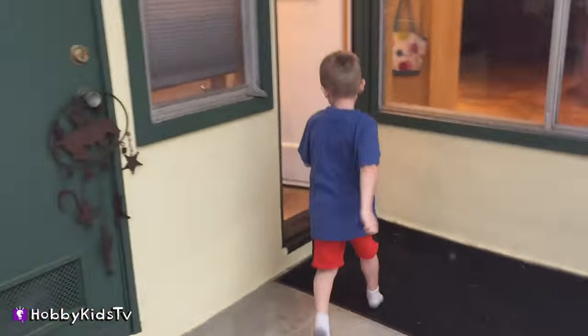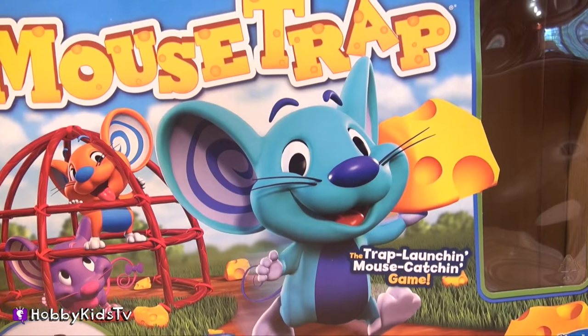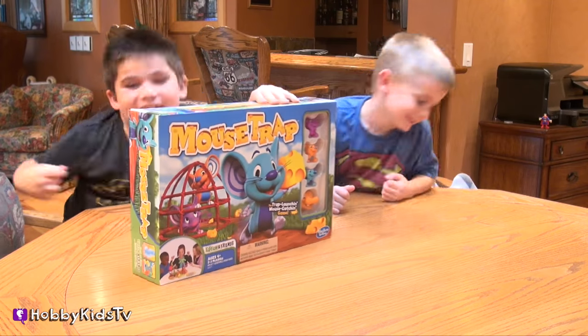Stay dry. And we're gonna play Mouse Trap! The trap, launch, and mouse catching game. Doesn't that look fun? Yeah!